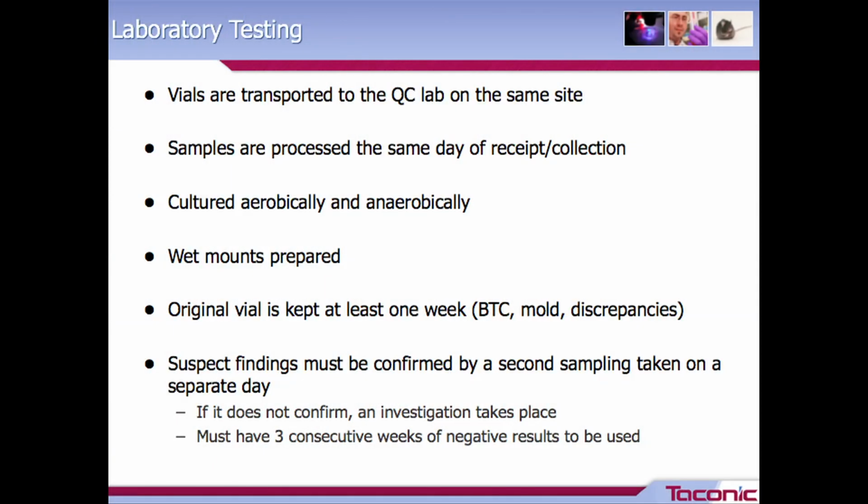So if you can't confirm it, though, you still have to have another 3 weeks of negative results in order to put animals into that isolator.